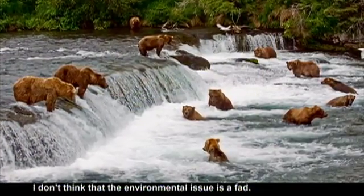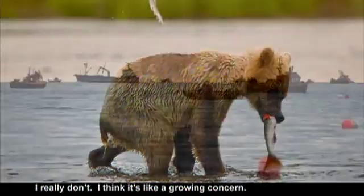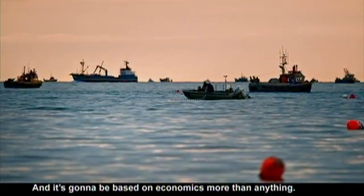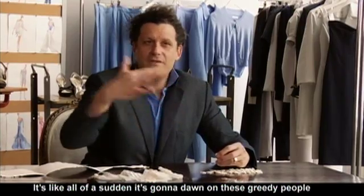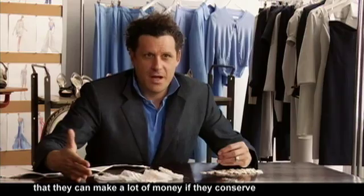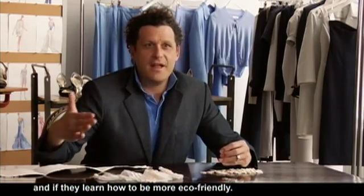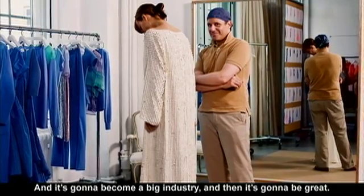I don't think that the environmental issue is a fad. I really don't. I think it's a growing concern, and it's going to be based on economics more than anything. You know that, right? All of a sudden it's going to dawn on these greedy people that they can make a lot of money if they conserve and learn how to be more eco-friendly, and it's going to become a big industry, and then it's going to be great.